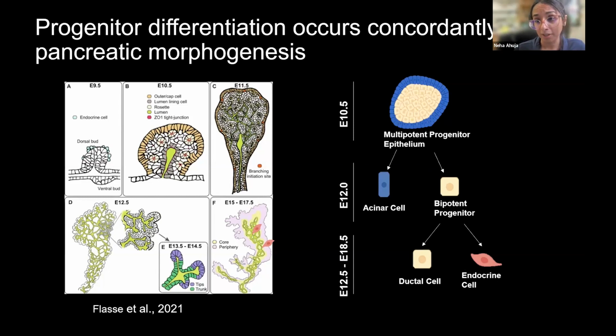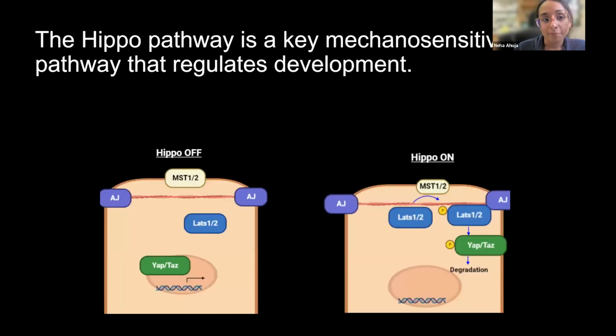So there's still actually quite a lot not known about pancreatic development. How cells actually move and coordinate the formation of this luminal plexus is a question that we don't really have an answer to quite yet. But in the past few years, we have learned that the Hippo pathway is really, really key, not just for pancreatic development, but for development in general.